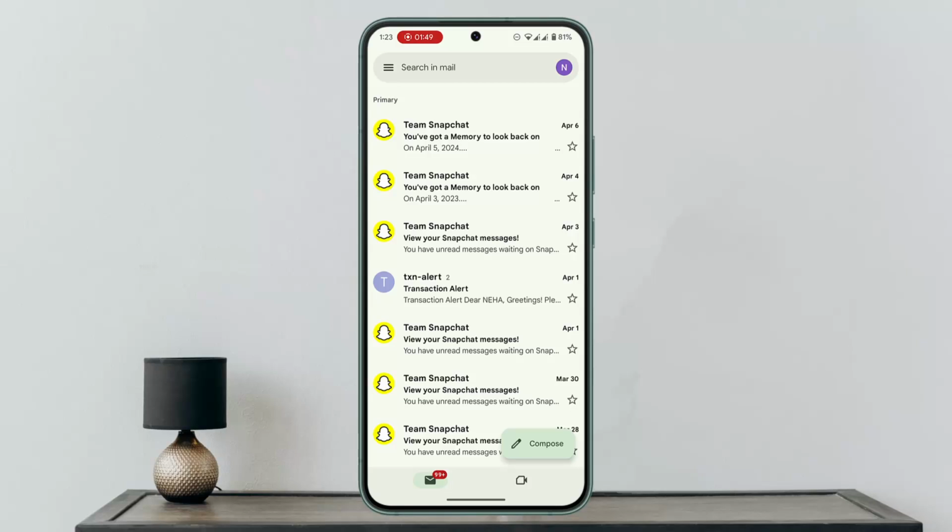So these are a couple of things you could keep in mind or check in order to fix your Google storage.